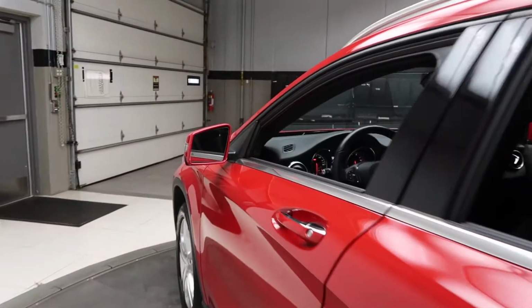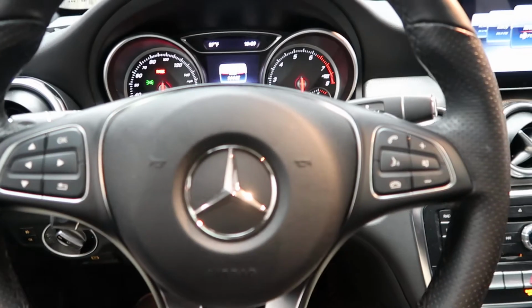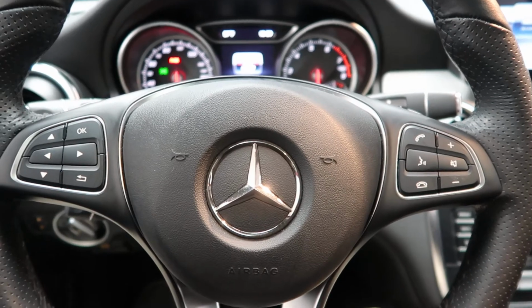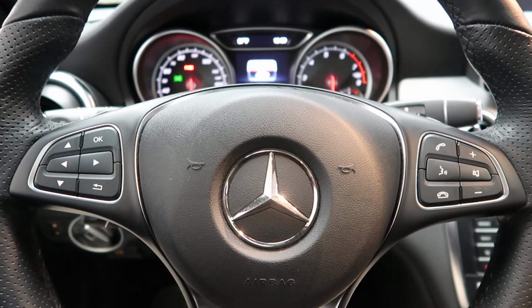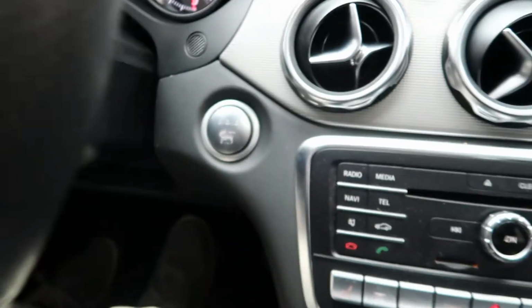Coming alongside, this one does come with the Premium 1 package, which is going to give you blind spot assist. Memory seats, power windows. Hopping in, we've got our steering wheel controls with Bluetooth capabilities. Also included is smartphone integration, which is going to give you Android Auto and Apple CarPlay. Paddle shifters for extra performance.